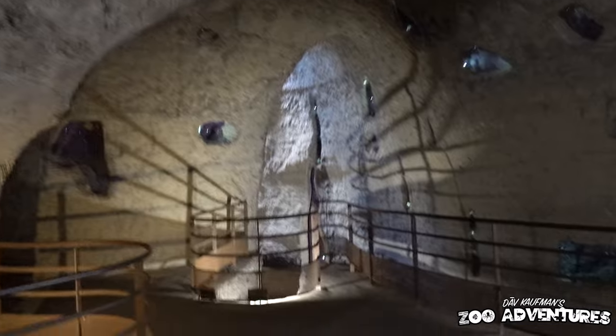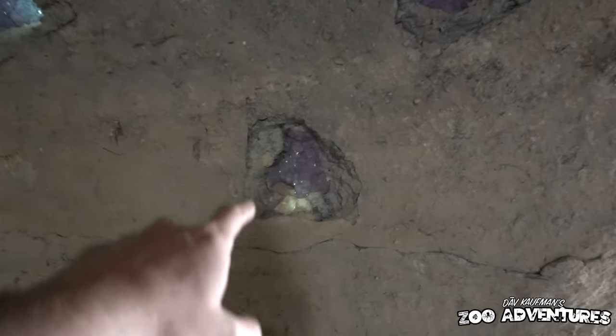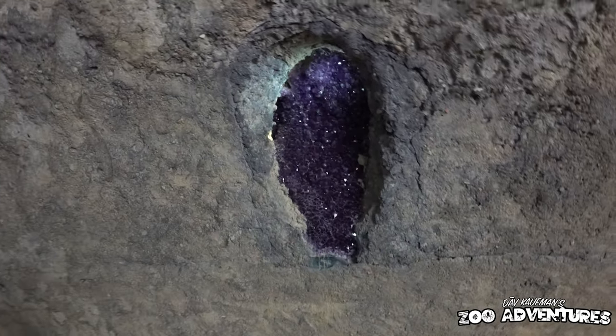But look at this cave, this is so incredible. I mean, this is like the most incredible exhibit I've ever seen. Right down to, look at this. They've got amethyst crystals embedded in the cave. This is so cool. Look at that.